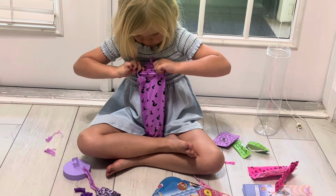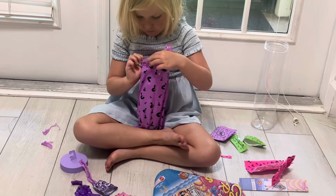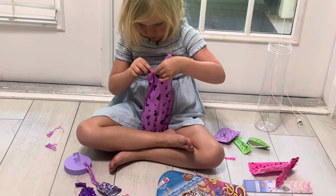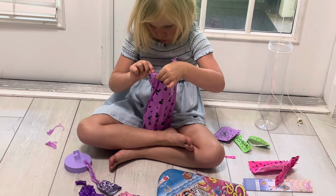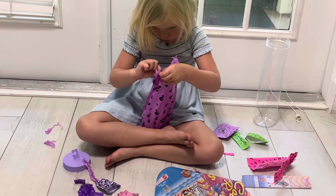I'm pulling, you got it. Keep pulling. Just keep working on it. Big pulls. Just keep ripping in the same spot. We'll take both sides and rip it apart. Yeah, did they help you?